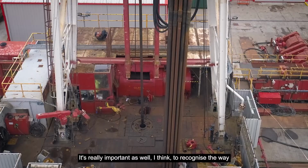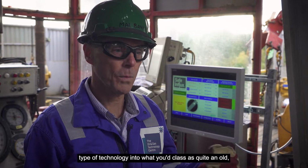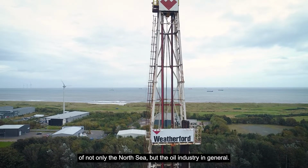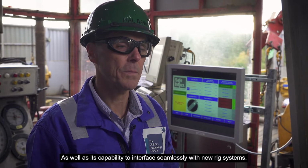It's really important as well, I think, to recognise the way that they've been able to integrate this new type of technology into what you would class as a quite old traditional type of rig system. So I think that bodes well for the existing infrastructure of not only the North Sea but the oil industry in general, as well as its capability to interface seamlessly with new rig systems.